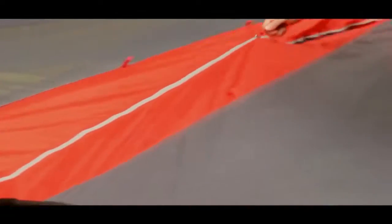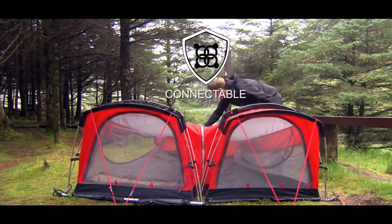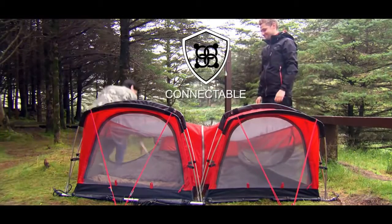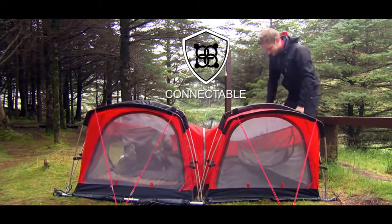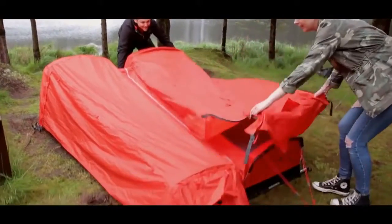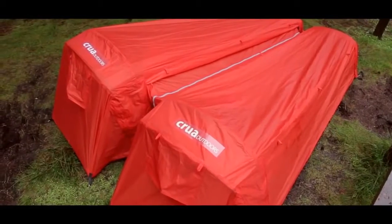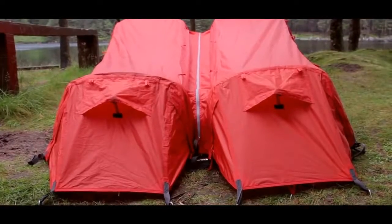We haven't sacrificed performance in any way to incorporate these unique features. Quite the opposite. The Crua Hybrid boasts high-quality design and craftsmanship throughout, and it has been tested by the experts. We listen to you, and we have developed your Crua Hybrid accordingly. Whether it's for a hike in the backcountry or a lounge in the backyard, the Hybrid will exceed your expectations.